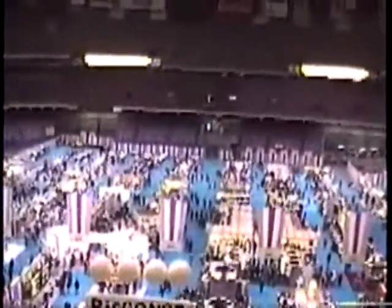The building is owned by the state of Louisiana, but it's run by a private corporation called Spectacor, and all the employees that work here work for this company. There are approximately 250 full-time employees and over 2,000 part-time employees.